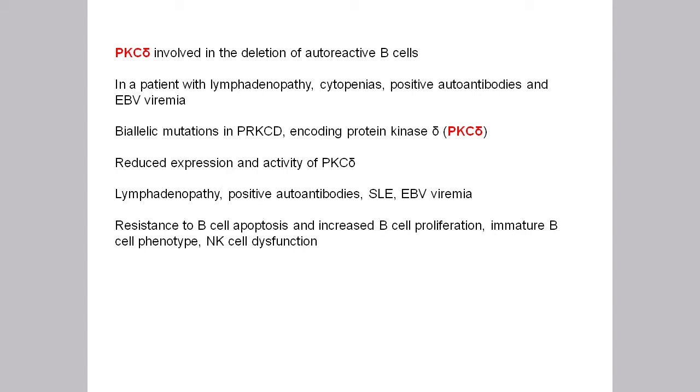This is what we saw in a patient with lymphadenopathy, cytopenias, and autoantibodies, although he didn't have the lupus-like picture, and EBV virus constantly in circulation, EBV viremia at low titers. And that's because of a natural killer defect, too. So this disease was a great model for us because it mimicked the knockout mice model.